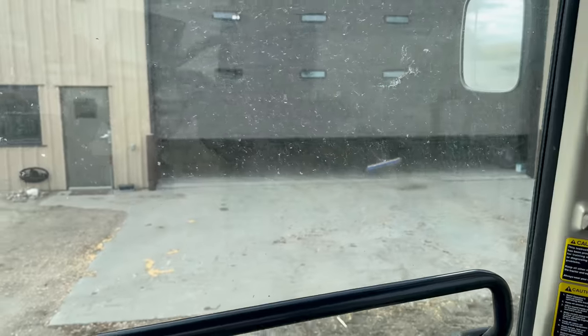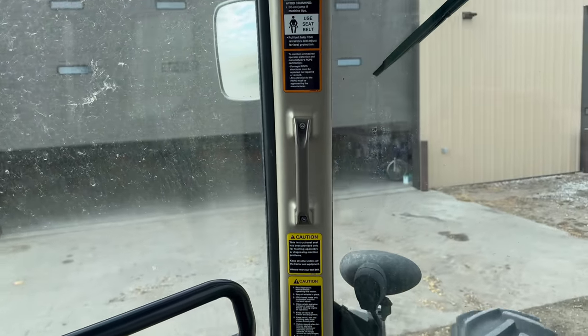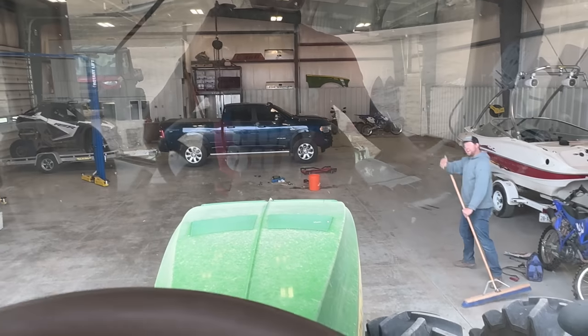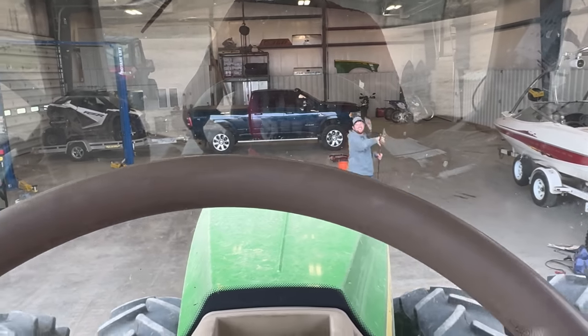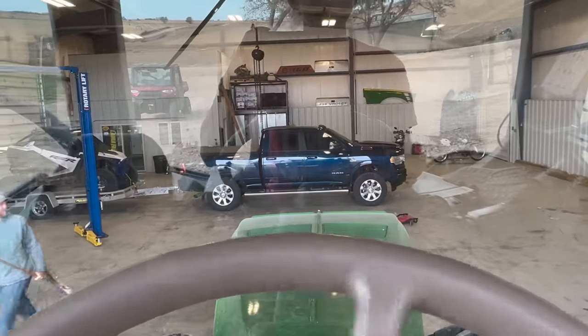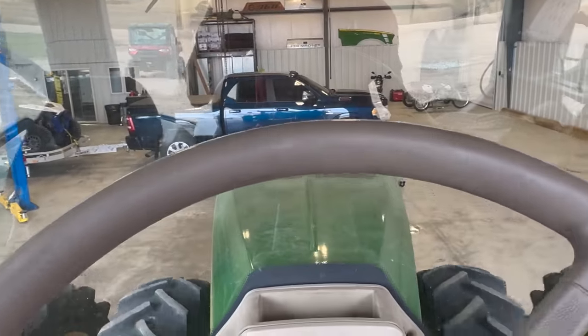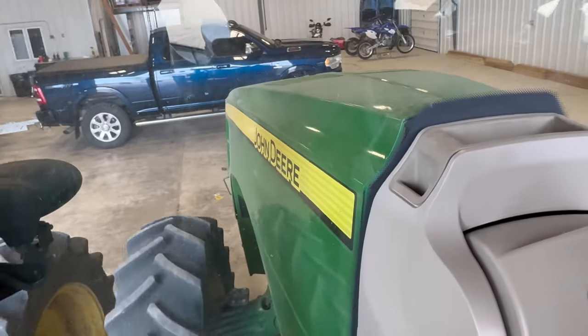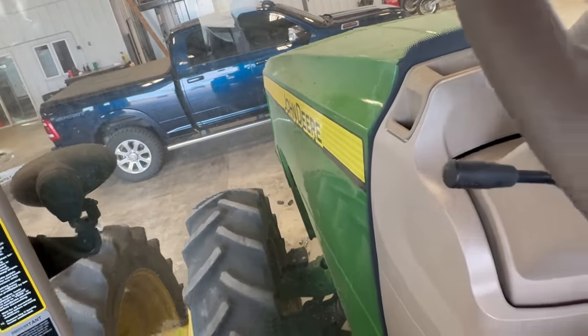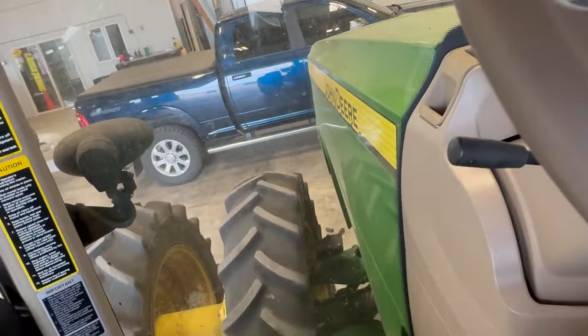Oh, I honked and it opened. Magical. Is Grant sweeping out a spot for us? I think he wants us to come in. There is still stuff in the way from the last maintenance we did to this. We actually had to fix a leak on the front of this thing. I don't want to hit my pickup. Let's see if I can make it in.